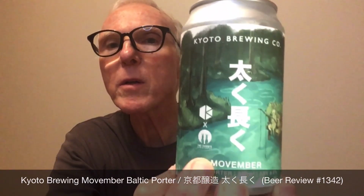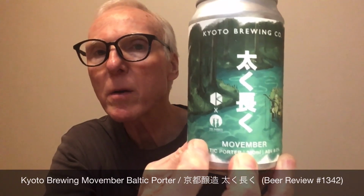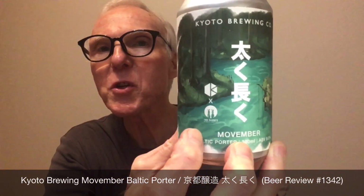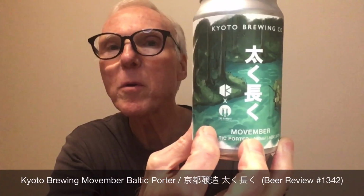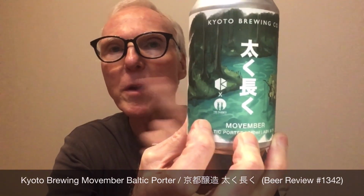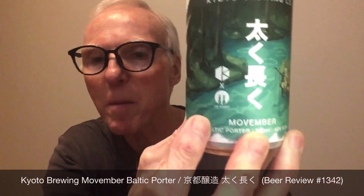What is this beer? Well, it's partially a charity beer for men's health, and apparently that's what Movember is. Movember means you grow a mustache in November. So people who take part in this will start on November 1st and grow a mustache for the full month. And you can see pictures of them online. Several of the employees grew a mustache for the month of Movember. So mustache November.